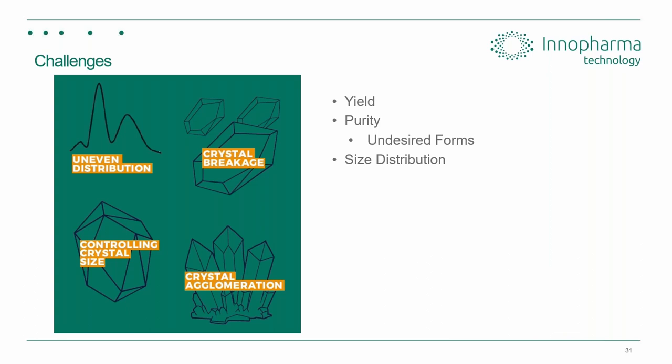Even after the crystals have nicely formed, they can still agglomerate. But all of these things can be controlled by controlling our process parameters. To get there, we have to be able to see what's happening in the moment. The example of crystal breakage is a good one. If our crystals grow too large, they can break off each other.